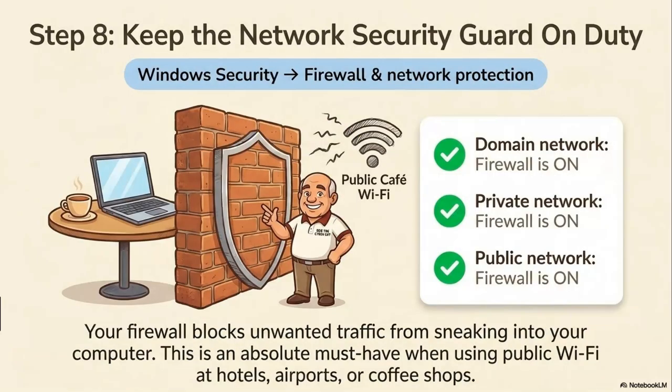Step 8. Keep the network security guard on duty. Windows Security, Firewall and Network Protection. Your firewall blocks unwanted traffic from sneaking into your computer. This is an absolute must-have when using public Wi-Fi at hotels, airports, or coffee shops. Make sure you've turned on all 3 of these items: domain network, private network, and public network.